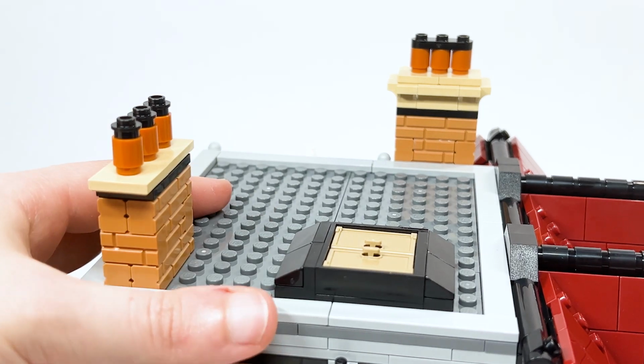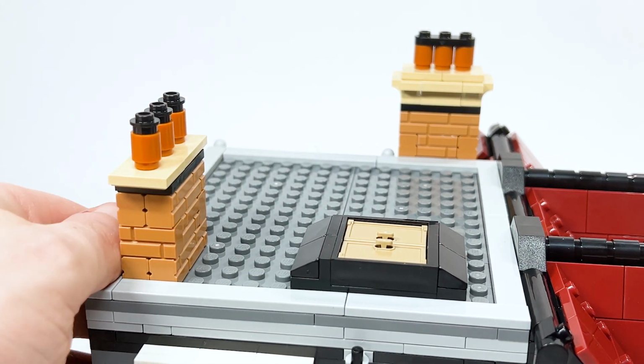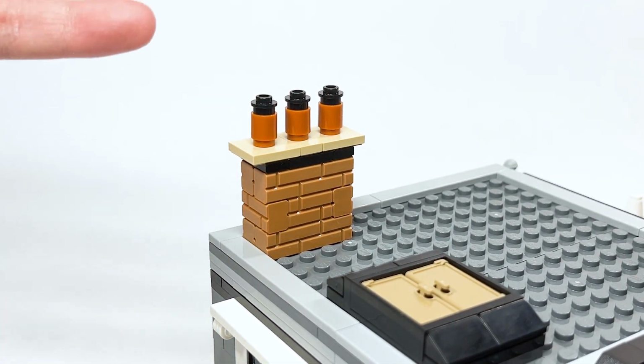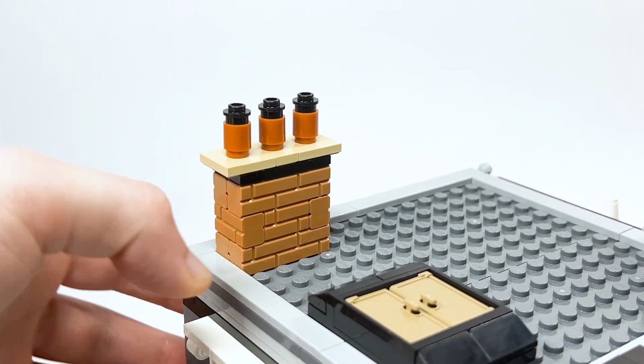We've had some really great stuff on the top of modulars before, whether it's a little garden growing. I think that would have been great, just adding a little bit of green up here. The chimneys are very interesting. It mentions in the instructions that they actually aren't in use anymore. They've just kept them around for aesthetics.